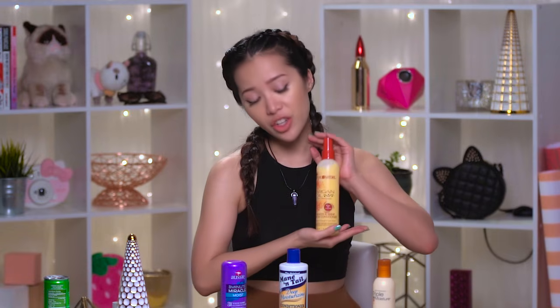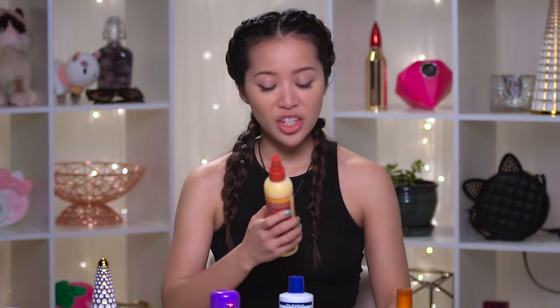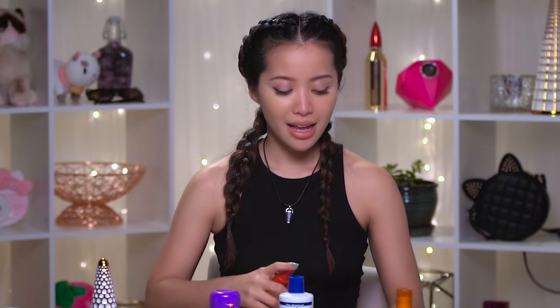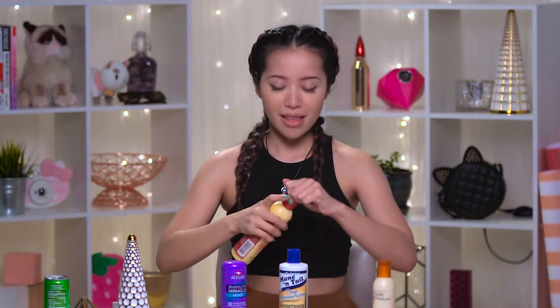Besides that, if you're looking for a more natural way to hydrate your hair, you can actually try Creme of Nature. This is their argan oil leave-in conditioner, which has 0 alcohol, so it's not gonna dry out your hair. You spray it all inside your hair, you leave it in, and the next day you wake up, your hair looks like a magical unicorn. But before you activate it, you have to shake it. So that's the only way for it to work. And then spray your entire hair.